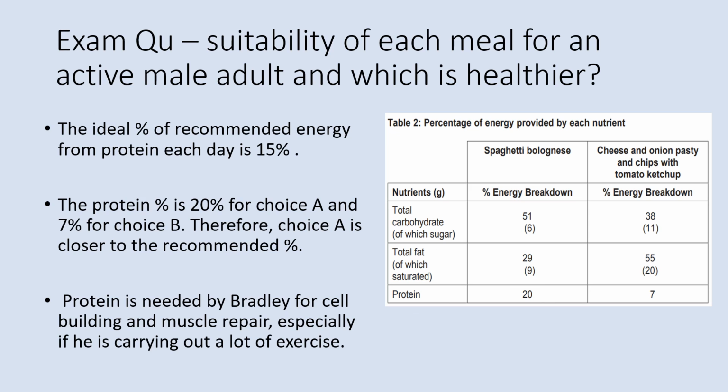The ideal percentage of recommended energy from protein each day is 15%. The protein percentage is 20% for choice A, the spaghetti bolognese, and 7% for the pasty meal. Therefore, spaghetti bolognese is closer to the recommended percentage. Protein is needed by Bradley for cell building and muscle repair, especially if he's carrying out a lot of exercise.